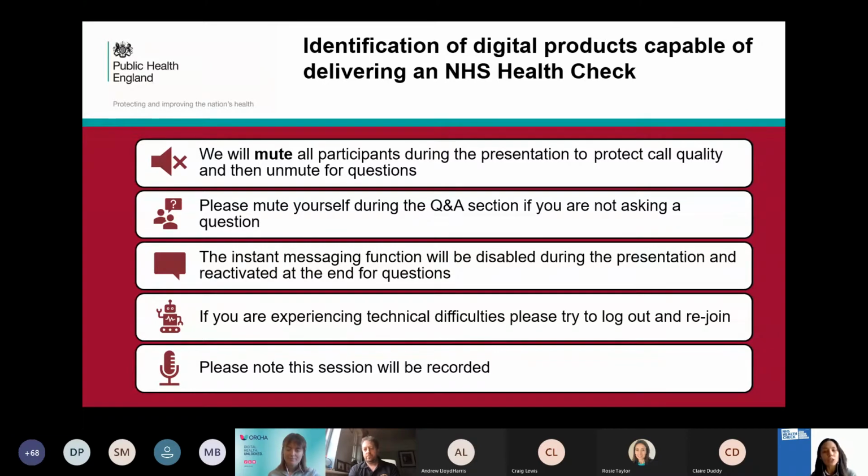Our intention following completion of this assessment work will be to test a small number of these products in the field to assess the benefits and challenges of using a digital approach for delivery of the NHS Health Check. We've already had some expressions of interest from a small number of local authorities who are keen to be involved, and we expect to be doing a more formal expression of interest process over the coming weeks. Again, with this project, we are working closely with colleagues at NHSX to ensure that our work aligns and fits with work they're doing to explore use of the digital approaches to support individuals to monitor and improve their health.